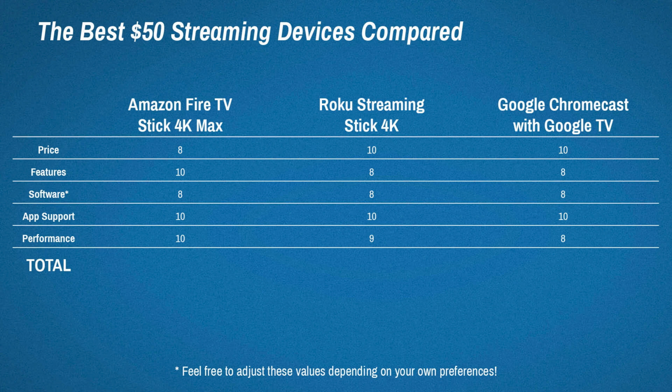And as far as performance goes, we gave full points to our overall winner, and fewer points to the second and third place finishers. And in the end we arrived at a narrow victory for the Fire TV Stick 4K Max. However, feel free to tweak your own numbers here to better reflect your own interest, and hopefully that helped you find the best fit for your own cord cutting needs.